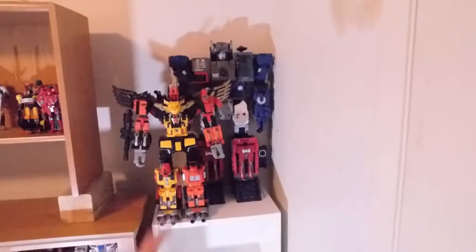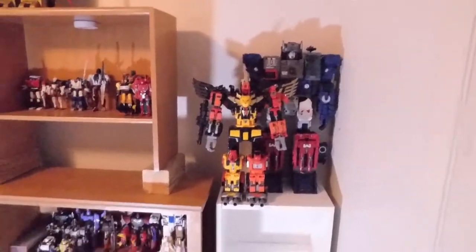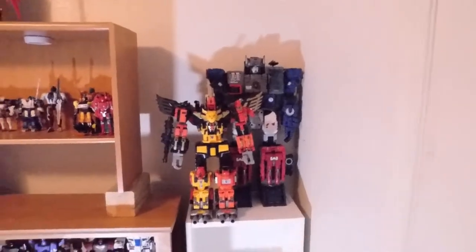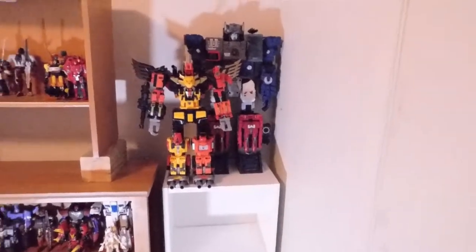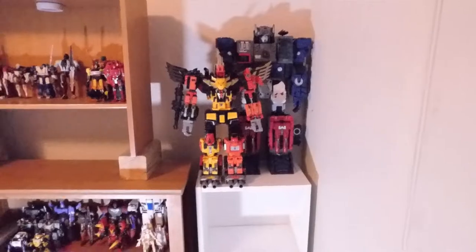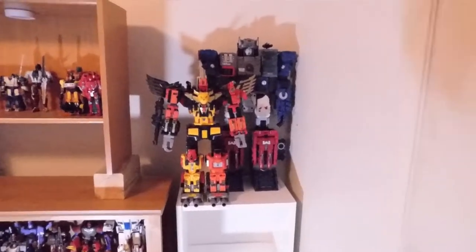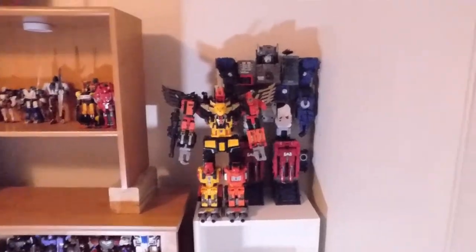But here we have Pretty King and Fort Max. If you're wondering what is different, recently I got this brand new table. These figures had been on the floor for far too long. They were just on a board in the corner. I thought, I need to change that. I need a better display for these characters. So I got this really cool cheap display, like $40, and put them on top of it. I think that looks pretty cool.